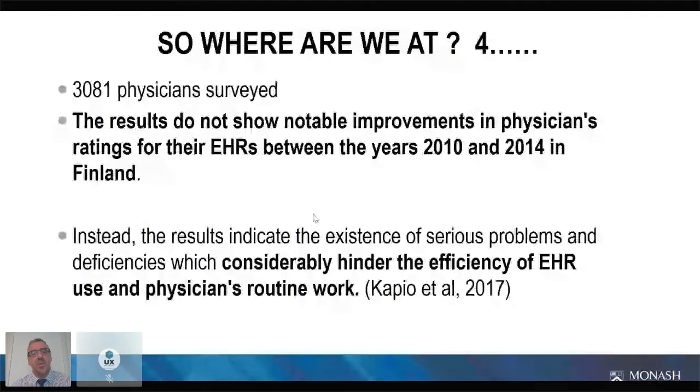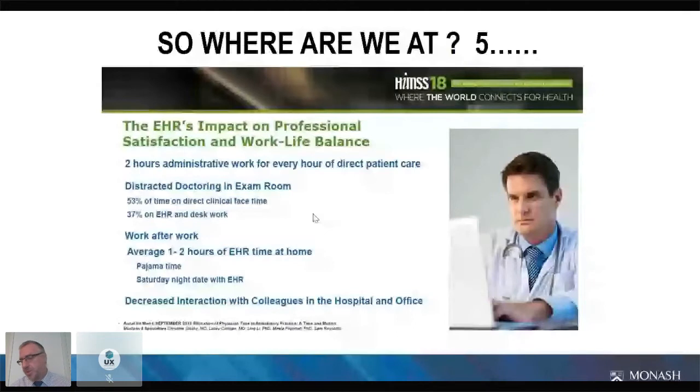This paper is important because one of the authors is a lady called Christine Sinsky, who I believe is also a physician and is high up in the AMA in the US, and I'll come back to that in a minute. But lots of studies showing high administrative burden on doctors, spending increasing amounts of time in the work hours working on EHRs, but also out of hours working on EHRs. Lots of factors there, but clearly the EHR and its role in their work life is an important one in all of that.